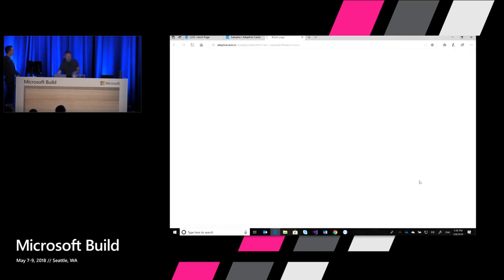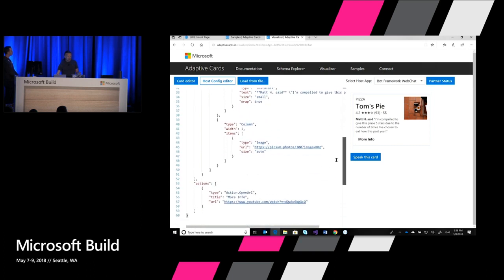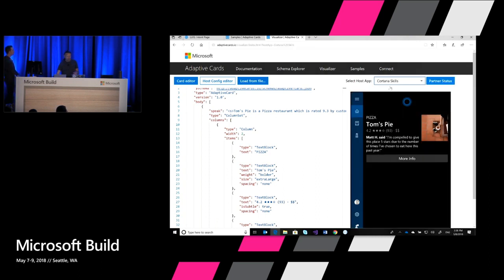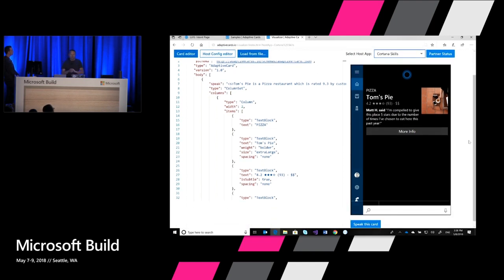If you try it yourself on here, it takes you to the visualizer, where you can actually see not only the data that defines the adaptive cards, which is just a lot of nested objects, here expressed as JSON, but you can also look at what it looks like in Windows Timeline, which was in the keynote this morning, Skype, Microsoft Teams, and of course Cortana skills. This is what it's going to look like in Cortana. So I'm going to create a card in here that looks a bit similar to this, using this as my inspiration.